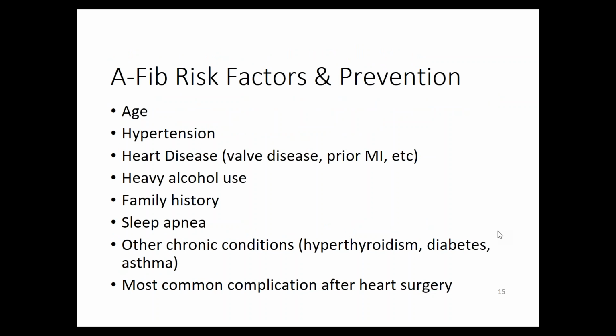As we get older, AFib becomes more prevalent. By the time you're in your 80s, for instance, the chance of having AFib is about 1 in 5 people. About 1 in 5 people in their 80s will have AFib. Back to that CDC statistic, folks 65 and older have about a 9% chance of having AFib. So that likelihood of having AFib increases with age.